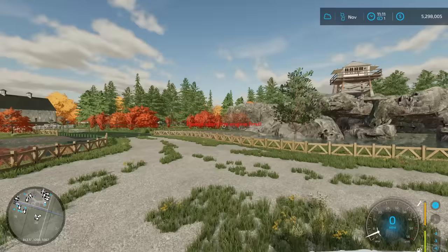Now this field right here is our massive round field that's being serviced by our pivot that kind of works, kind of doesn't. It's a massive round field. This is our biggest field by far. And you know what? It's planted. We just need to get it rolled out. We're trying to maximize our environmental score.